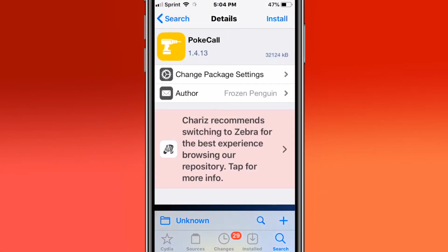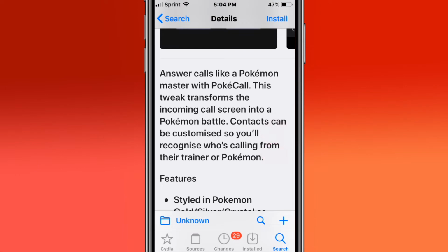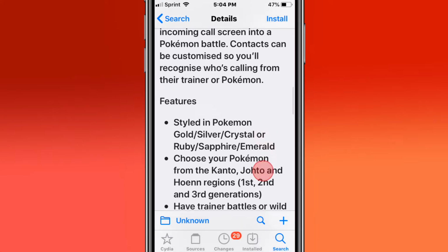This is called Pokey Call. We actually got an update to support iOS 14. Answer calls like a Pokemon Master with Pokey Call. This feature transforms an incoming call screen into a Pokemon battle. Contacts can be customized so you recognize who you're calling from the trainer or Pokemon.